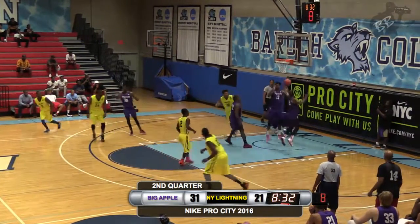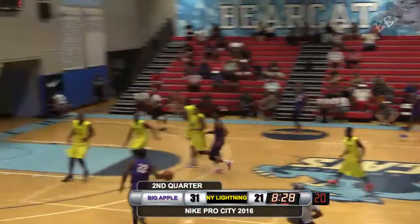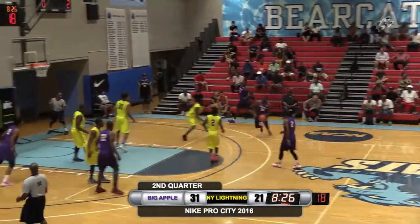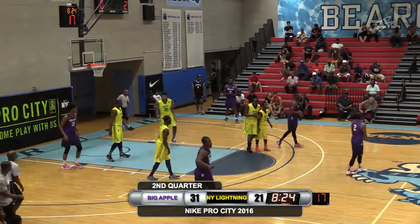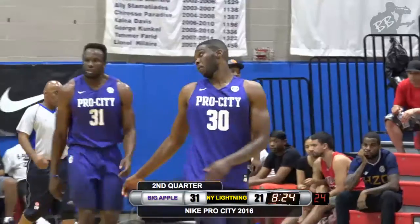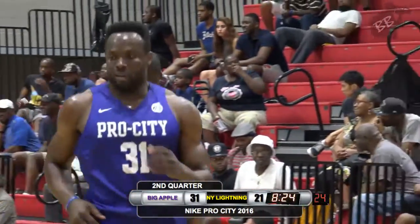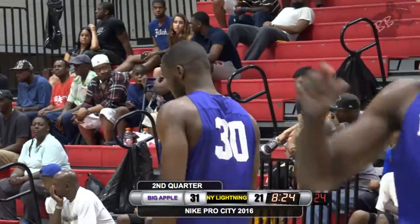Big Apple going to a little bit of a 1-2-2 zone on defense there, forcing the outside shots. There's a miss. Smith on the other end. Cross court to Barrett. Good call. They call travel? Yep, that was correct. Shuffle the feet before the ball went down to the ground. See, I can give the refs some love.